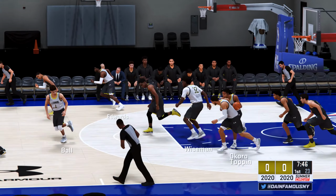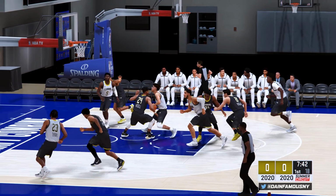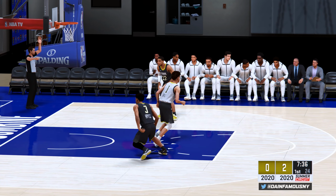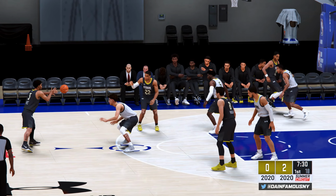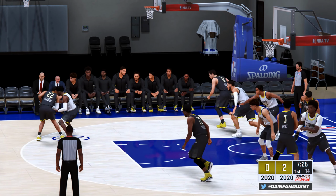It's blocked. Here's Ball. Gets to the rim for two with the D all over him. Just the first good move in a game of chess between these two coaches. Strategy is going to be a big part of the outcome tonight. We'll see which team dictates the style of play.